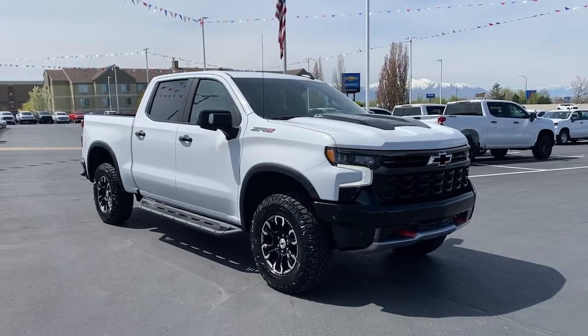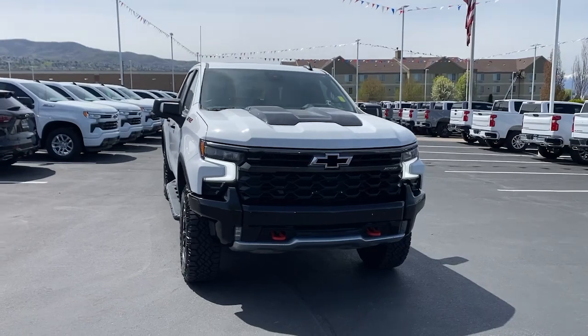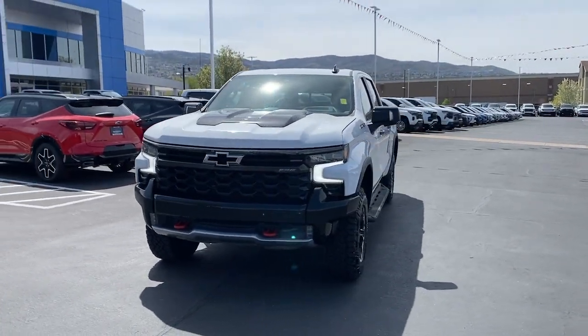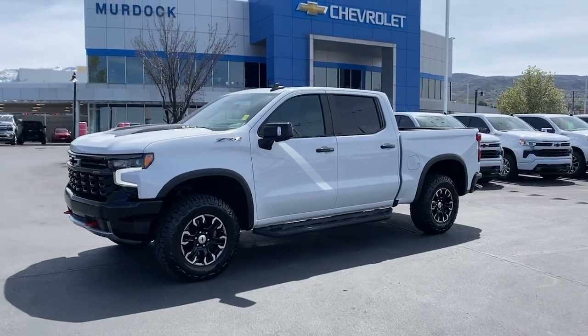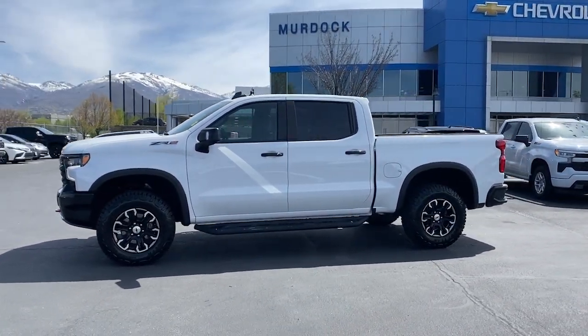Go home happy with the 2022 Chevrolet Silverado 1500. This vehicle is an outstanding buy with fewer than 90,000 miles on the odometer. The Chevrolet Silverado 1500, the full-size pickup that's strong, quiet, and dependable with the latest technology to keep you connected while you get the job done.